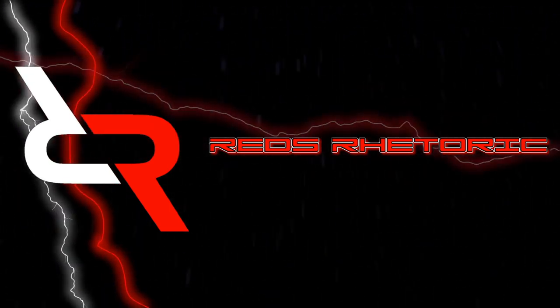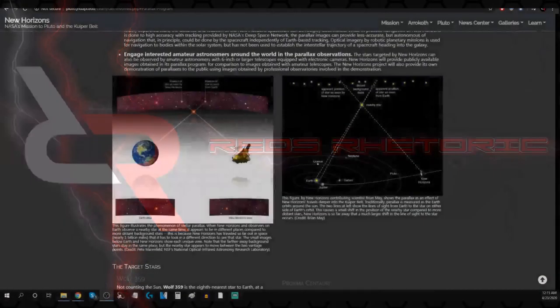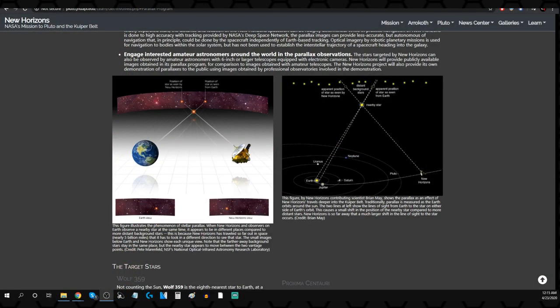Here's a good illustration right here. Let me show something real quick. So here is a good illustration of what's going to happen. You have our ground-based observations right here, and you have New Horizons over here. As you can see, they're both looking at the same star, but where it appears to be relative to the background has changed. That is parallax, and that's what we can measure. And here is another diagram showing exactly what's going on with this measurement.